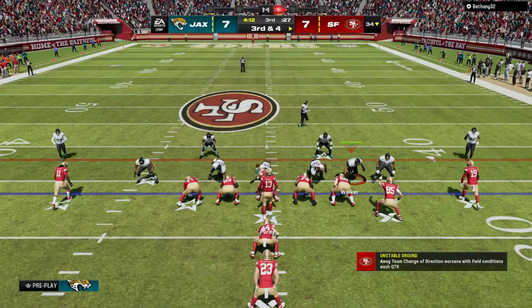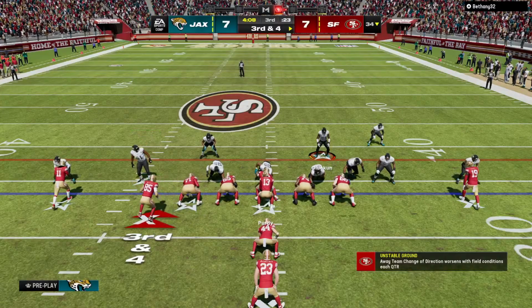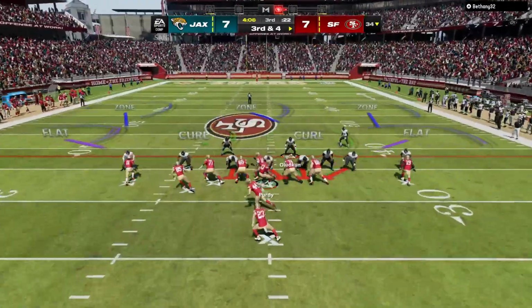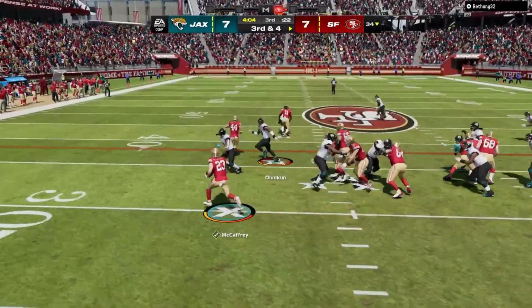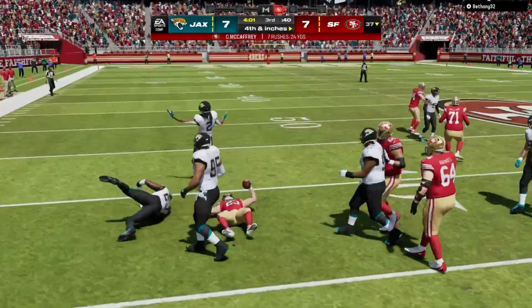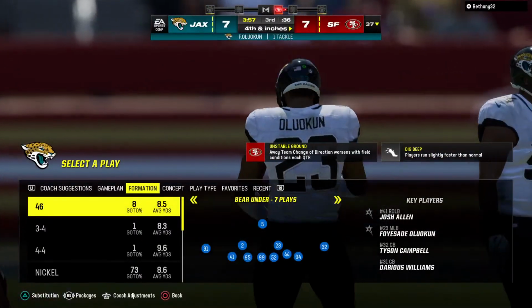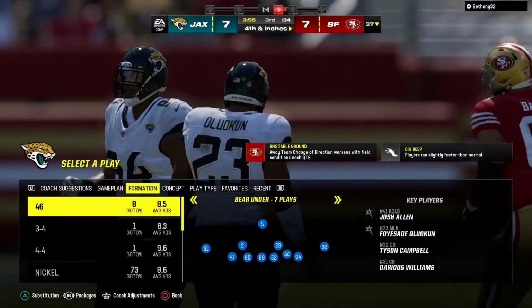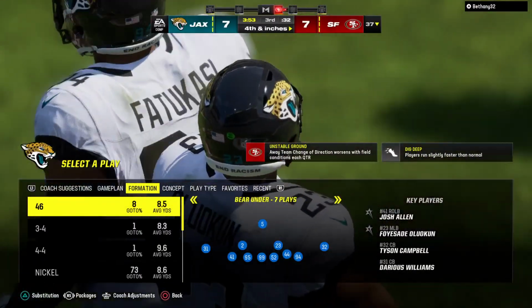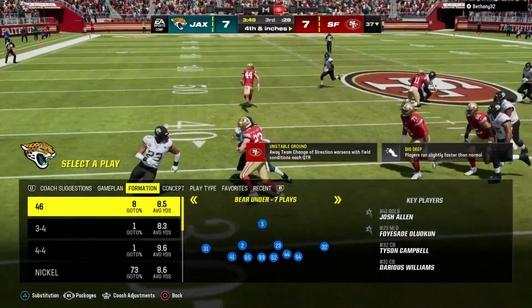This now a 3rd and 4. On the toss, they run wide side with McCaffrey. And he's just going to be short here, barely, maybe by a half a foot. It'll be 4th and inches. Well, they're hoping that the second half is better for him than the first half. They've got to find a way to get him going. He's a big part of their offense.